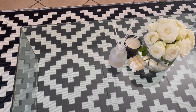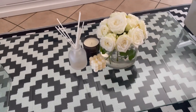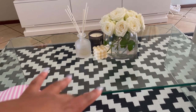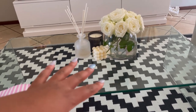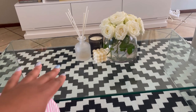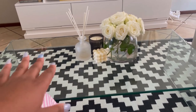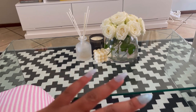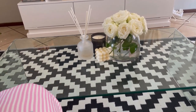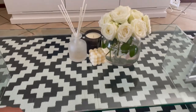Guys, there she is. My beautiful baby has arrived. This is not how I'm planning to style it. I'm still going to probably get a marble tray and some other candles and maybe an ornament I can place here, but I'm very happy with the setup for now, though I'm probably going to change it later. But yeah, my baby has arrived.